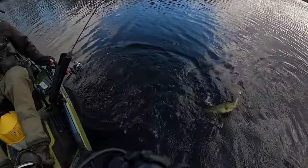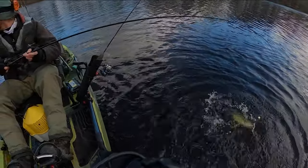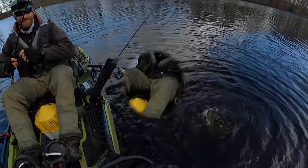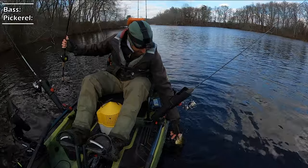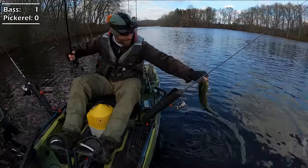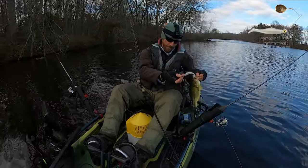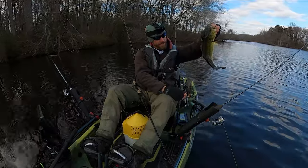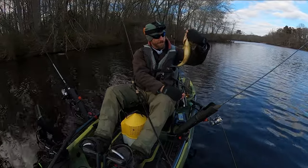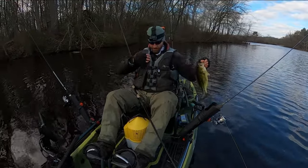Come on. Be a pickerel. You are not a pickerel, sir. You're not a pickerel at all. God bless America. I am here today for pickerel. Not for largies, sir. That's a Z-Man spinnerbait with a Z-Man soft plastic. There's the bass, probably about a 15 incher or so. You look gorgeous. Beautiful coloration on her, but just not what I'm here for.